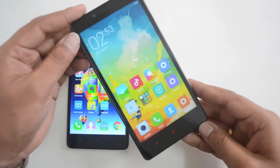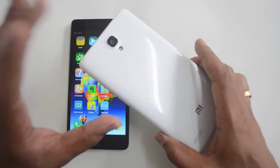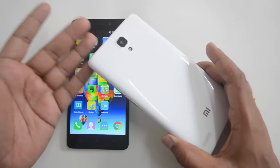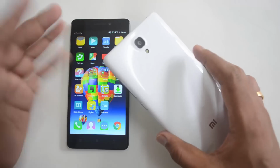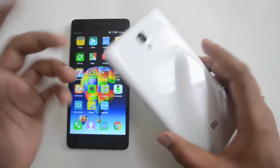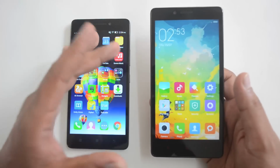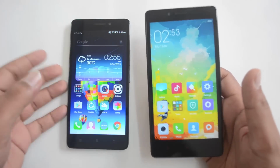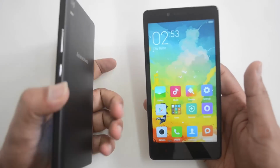Now the Redmi Note 4G was announced almost 6 months back, and this is a device which has a glossy finish. Although the glossy finish looks pretty decent, the weight of the device is very high. It's almost touching the 200 grams mark, and this is just 150 grams, so there is a huge difference in terms of the weight factor. Design and build quality wise, we would say the Lenovo K3 Note is better here because it's lighter in weight.